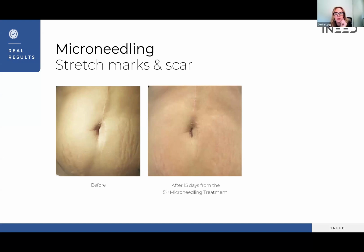I love how the micro pricking really increases the frequency of visits, because they can come in sooner, right? They don't have to wait 4 weeks to recover.